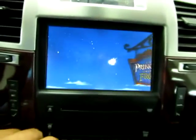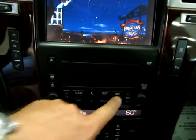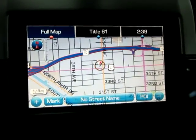Okay, so there's your navigation screen. You can watch DVDs. Let's go ahead and let me show you the navigation. I'm going to press nav over here. Now, just because I changed it here doesn't mean the rear row passengers, they're still watching, the movie's still playing back there for the rear row passengers.